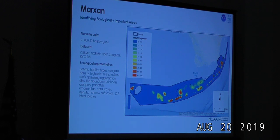So I want to only just give you one really brief example of one of the data tools that we used. We did something called a Marxan analysis, which is an analysis which can help you identify ecologically important areas. And the process of this involves dividing the sanctuary into these polygons. Basically, there were 21,000 of them. Each of them is about 50 hectares in size.